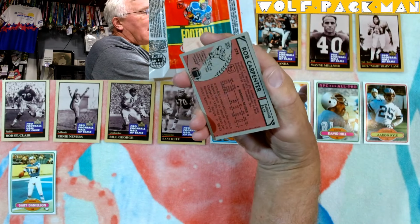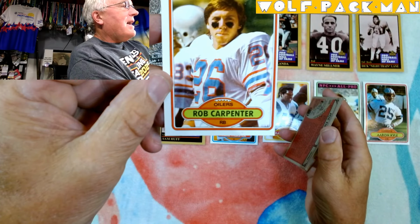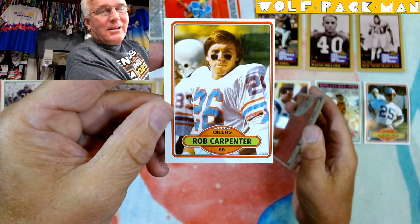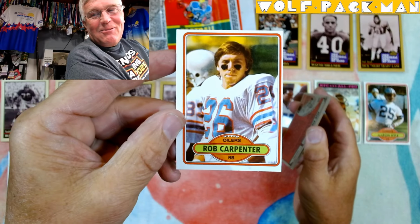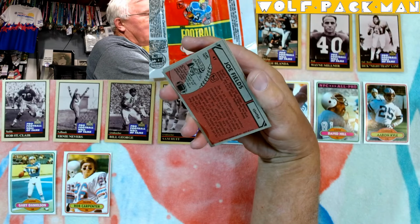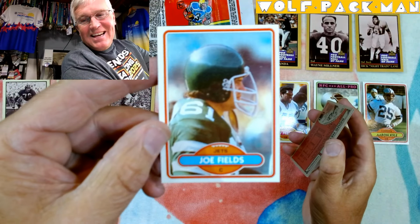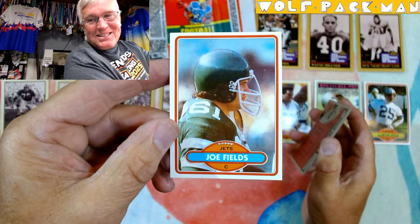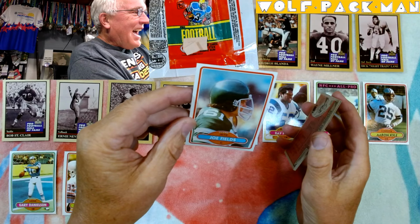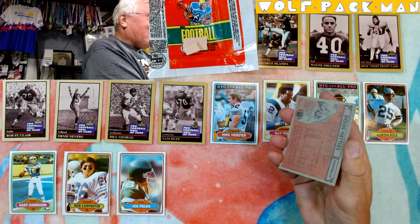Rob Carpenter, running back for the Oilers. Look at that helmet in the background. Everyone plays for Ohio State, apparently, back then. Rob Carpenter. Joe Fields, center. For the green gloves. That's awesome. That is so funny. I love that about this set.